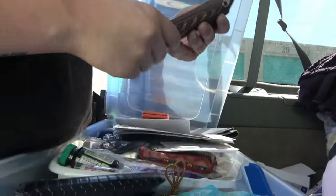Lastly, this was supposed to go with the makeup, but I think I set it on the other side of the table because it wasn't a palette. It's just a thing with a bunch of makeup brushes in it, just like that. So overall, guys, I think this unit was really good for 150 bucks.